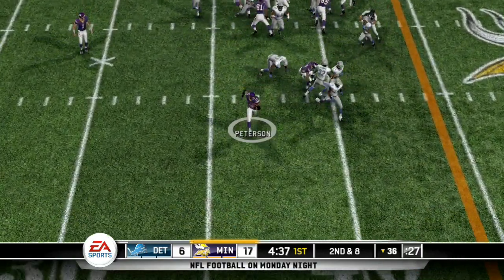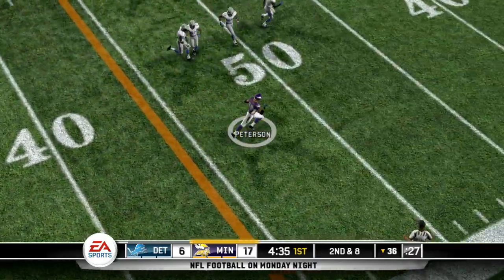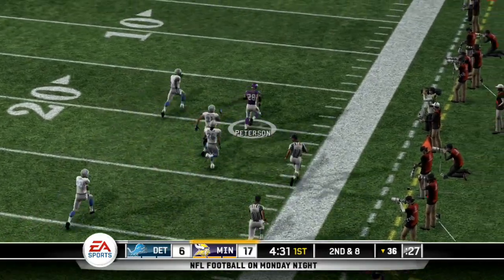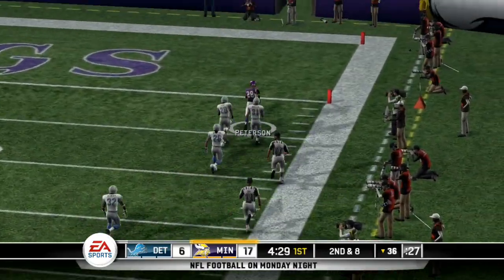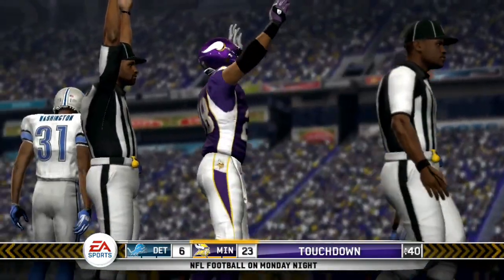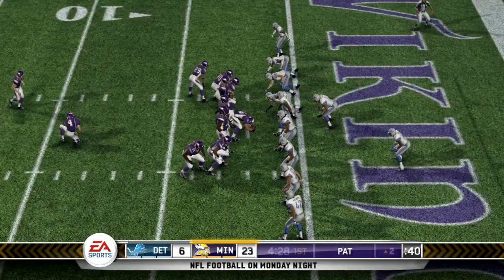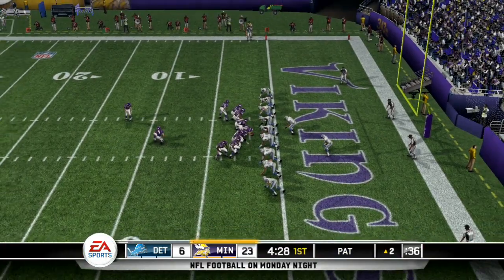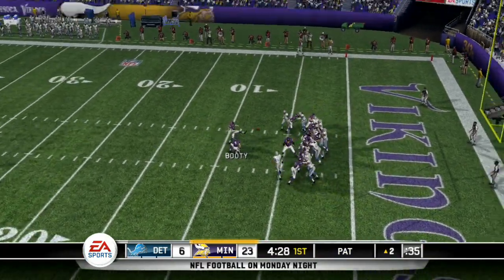Hands it to the back. Still working. He's down the sideline. To the 10. They'll score. Touchdown. The Minnesota Vikings use just 2 plays to go 65 yards. When he gets into the open field, there aren't too many players who are going to catch him.